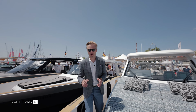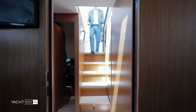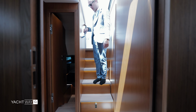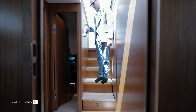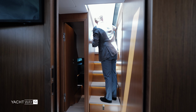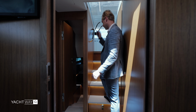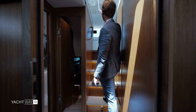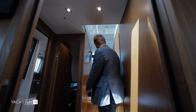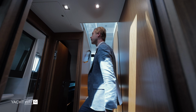And now it's time to go check out the inside of the 490 Open. Alrighty, stepping down below deck now. First off, on the right hand side, you have a large grab rail to grab onto while you're coming down. Also, you have a sliding door here. So voila, now you can close this up. You can still let a lot of natural light in, but because this one is from the plexiglass and it's see-through, it doesn't block out any of the light.